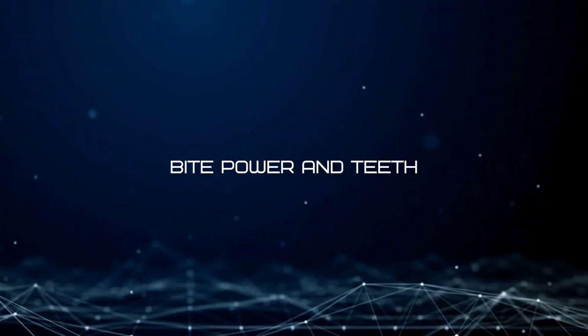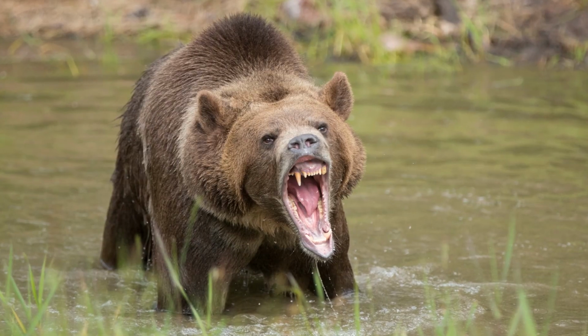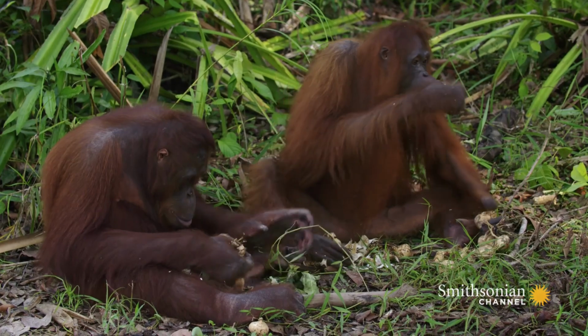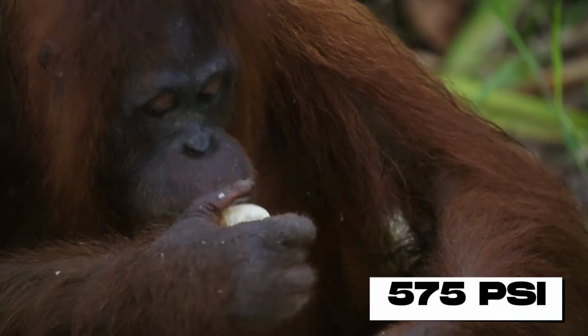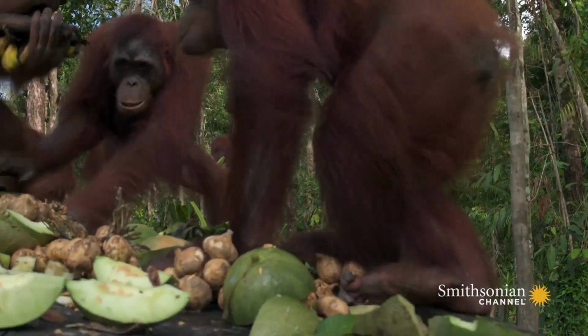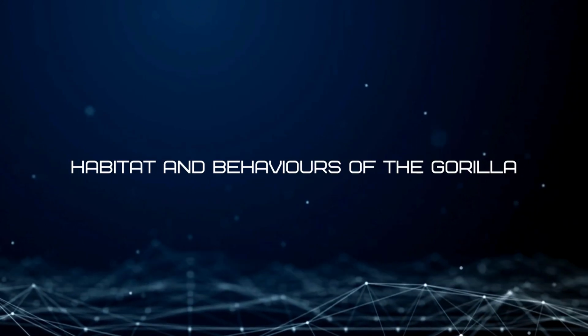Bite power and teeth. Gorillas have a bite force of about 1300 psi, which is more than a grizzly bear and enough to crack a coconut. Orangutans, while not as formidable in the bite department, still pack a punch with a respectable 575 psi. Their teeth are more suited for crushing fruit and tearing bark, but they can still deliver a painful bite if necessary.